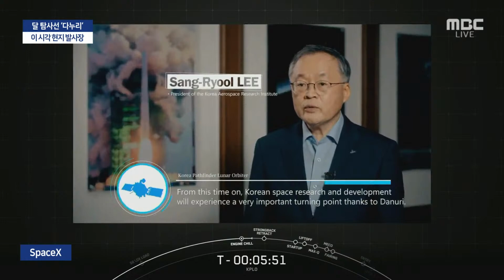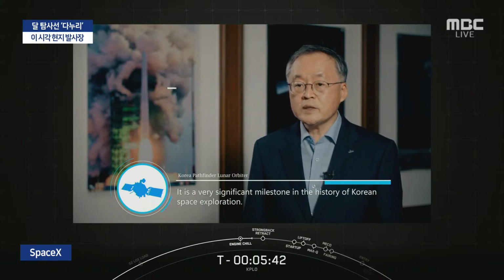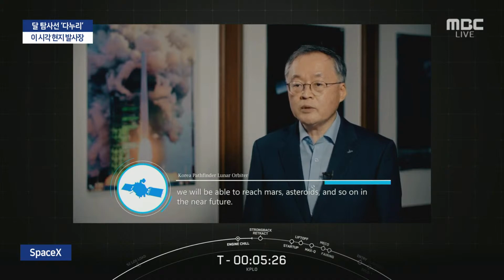From this time on, Korean space research and development will experience a very important turning point thanks to Danuri. It is a very significant milestone in the history of Korean space exploration. Danuri is just at the beginning. And if we are more determined and committed to technology development for space travel, we will be able to reach Mars, asteroids, and so on in the near future.